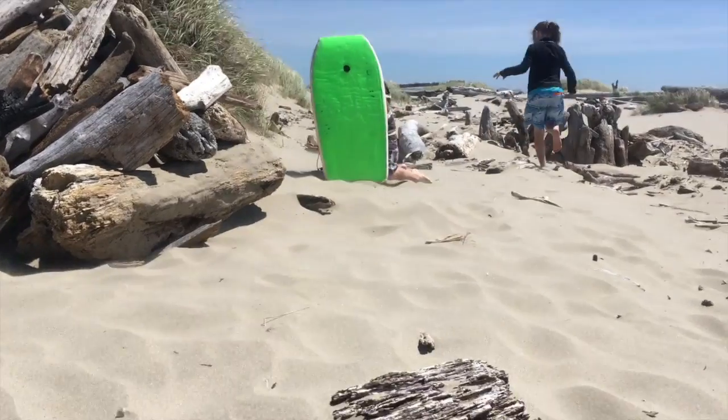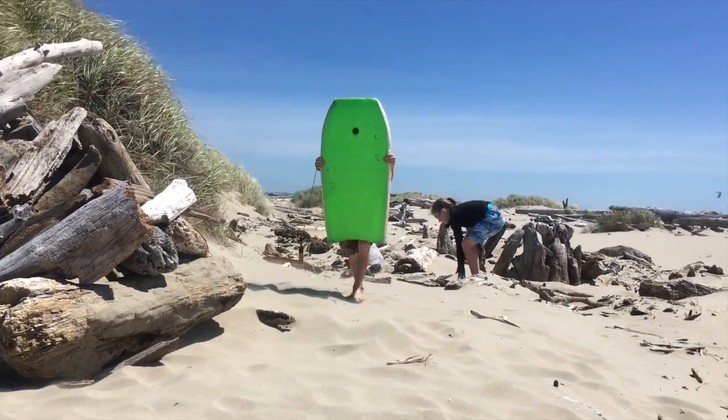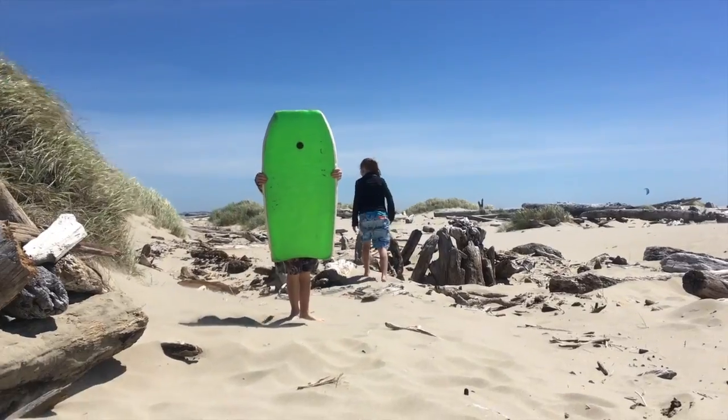Hard as a sand shield. Sand blowing all over the place here. It's pretty windy and the sand's blowing everywhere. So it's getting late, so we're going to go eat some lunch in the car and head on up the coast and check out a little bit more of the coast.